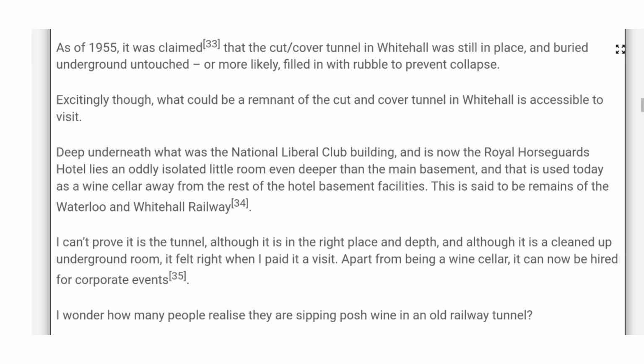So as of 1955, it was claimed that the cut and cover tunnel in Whitehall was still in place and buried underground untouched, and is more likely filled with rubble to prevent collapse. Excitingly though, what could be a remnant of the cut and cover tunnel in Whitehall is accessible to visit. Deep underneath what was the National Liberal Club building, and is now the Royal Horse Guards Hotel, lies an oddly isolated little room even deeper than the main basement, and that is used today as a wine cellar away from the rest of the hotel basement facilities.